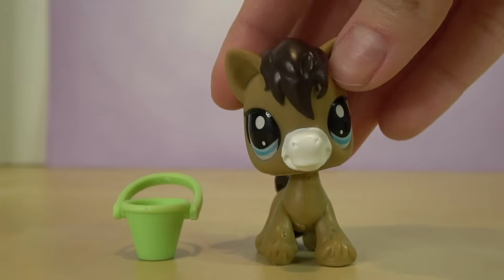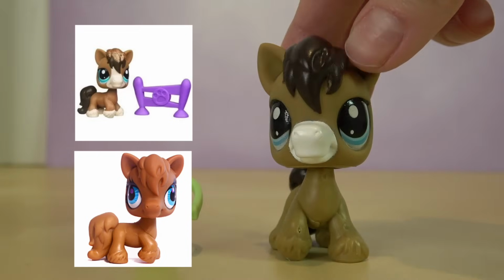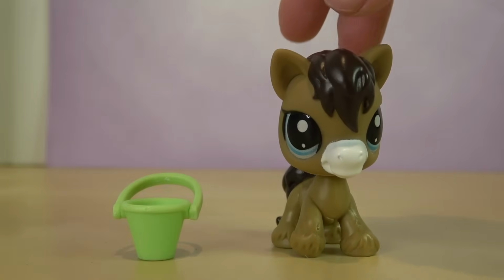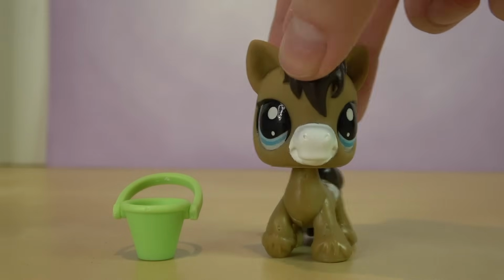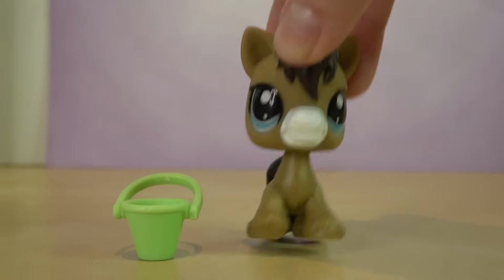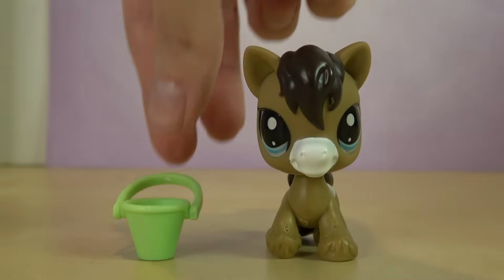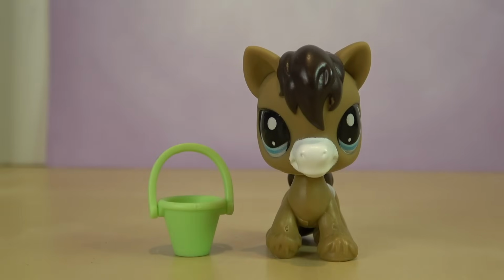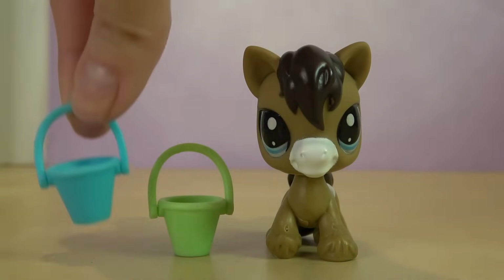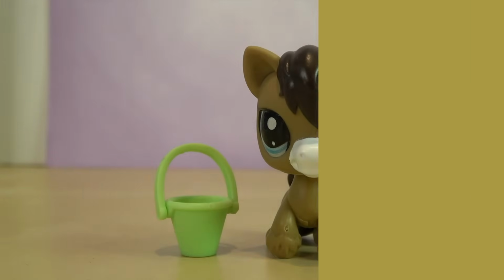If you don't know, there was only, I think, 1 or 2 molds of this type in existence in the previous G2 line. So to have this guy back for the revival as one of the first 18 LPS has me ecstatic in that we have different horse types to work with. It came with this green bucket, much like the walrus came with a blue bucket. Got another set of twins over here, and they're not the LPS.